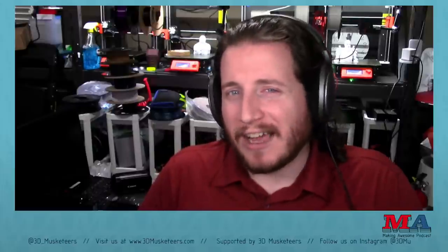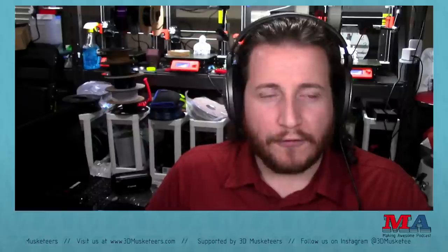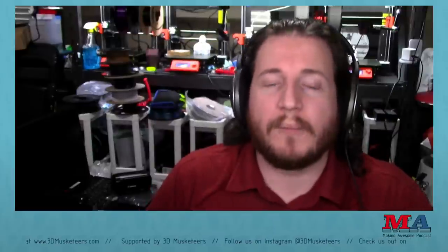All metal hot ends are nice to have, but generally speaking, not all that required. I believe they're a great future-proof thing, but if you're looking to save a couple of bucks, a lot of times printers without all metal hot ends can be had for less money. Now, before you ask Grant, what the hell is auto bed leveling and what the hell is all metal hot end? Let's go back and talk about the auto bed leveling.